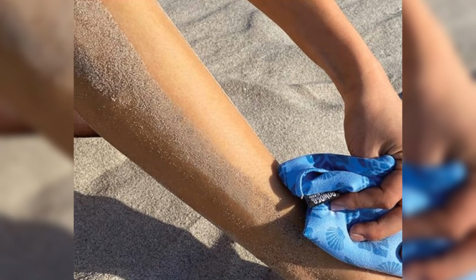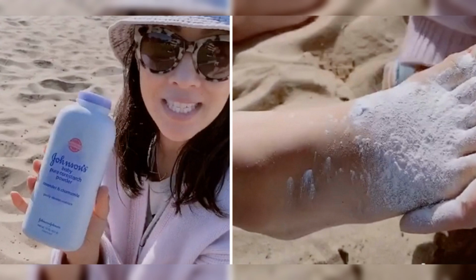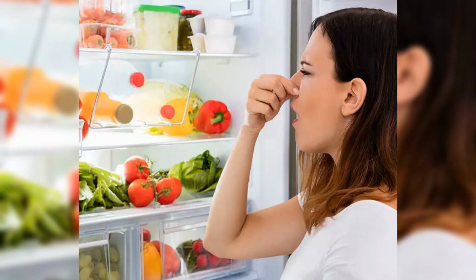This works particularly well for children, as it prevents irritation from rubbing sand against sensitive skin. Use a soft brush or towel to help remove any remaining sand. Baby powder's fine texture makes it ideal for quickly eliminating sand, keeping your space clean and comfortable after a beach outing.